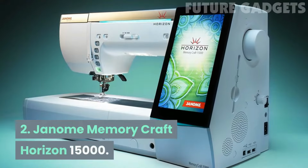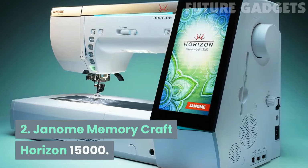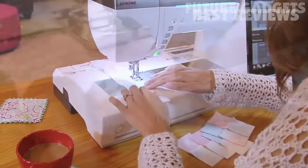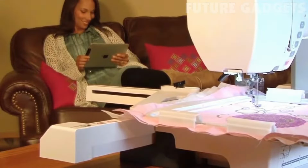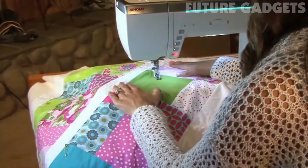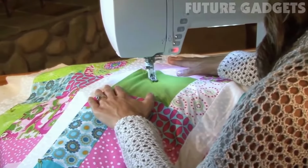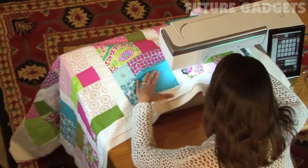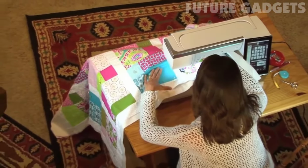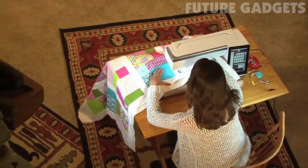2. Genome Memory Craft Horizon 15000. The incredible Memory Craft 15000 is Genome's new flagship model. It incorporates all the best features for sewing, embroidery, quilting and craftwork and has the largest work area of any equivalent model available. And it is the first machine of its kind to have Wi-Fi, the first to work with an iPad and the first to have its own apps.